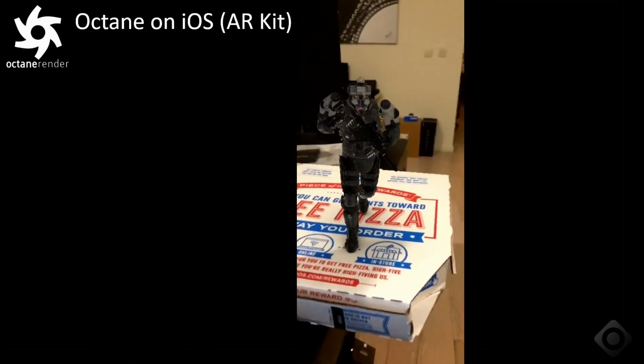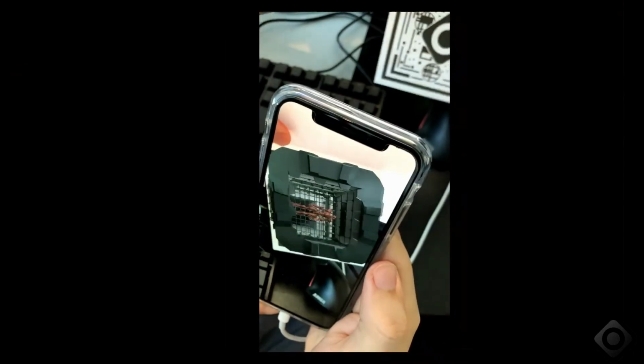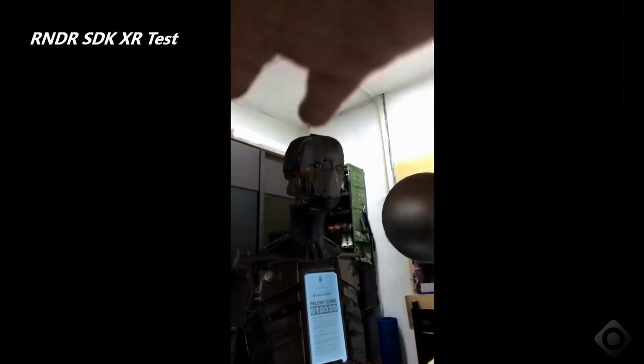And we can take assets out of that environment, drop them into the real world. All's good, it's working, we have clipping, sort of working here. Obviously with marker-based tracking, things can get even more precise, but the interesting piece here is the relighting.